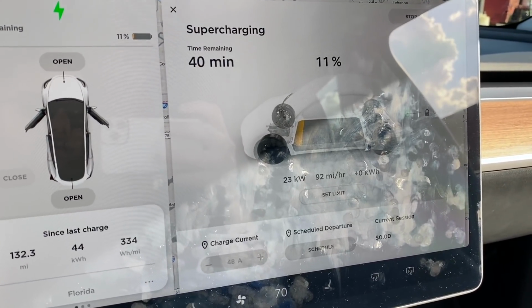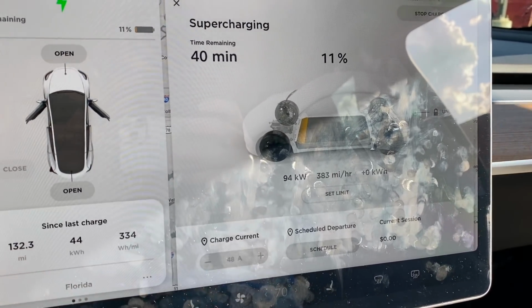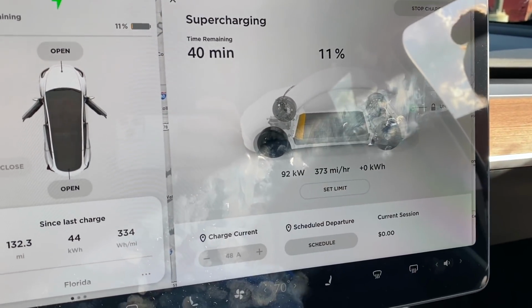All right, we're the only ones here, so this should ramp up nicely. It's around there. Let's take a look, see how we're looking.